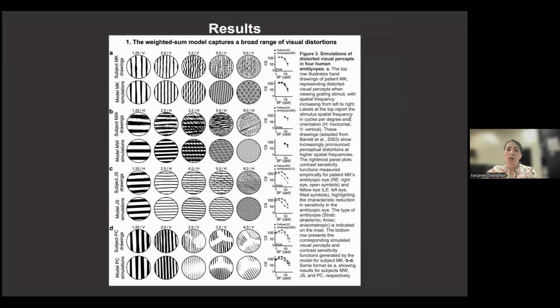This figure shows simulation of distorted percepts for 4 amblyopic individuals. In each panel, the top rows represent amblyopic subjects' drawings of 5 spatial frequencies for horizontal and vertical gratings. And the rightmost panel plots contrast sensitivity functions for amblyopic eyes with open symbols and fellow eyes with filled symbols, highlighting the contrast sensitivity loss in amblyopia. The bottom rows show our model's corresponding simulated visual percepts and contrast sensitivity functions. Our model effectively simulates diverse patterns from wavy and zigzag lines to fragmented patterns and irregular scotomas.